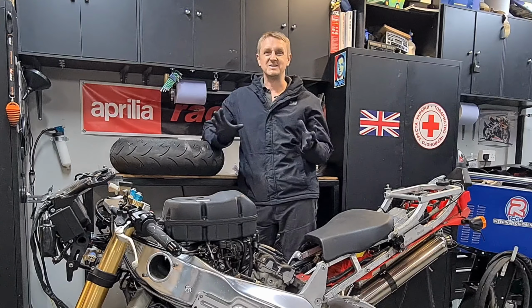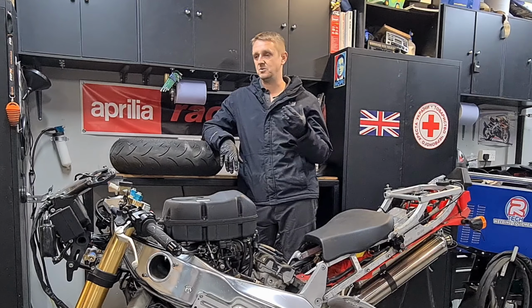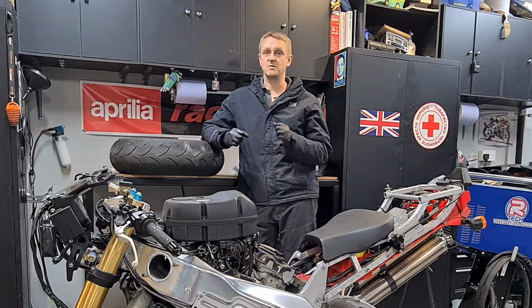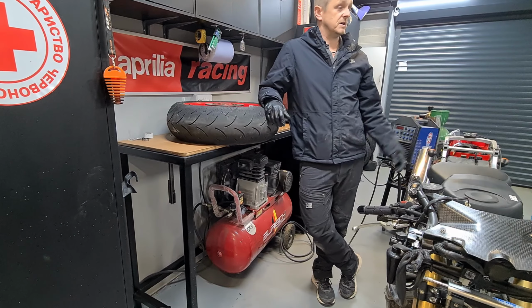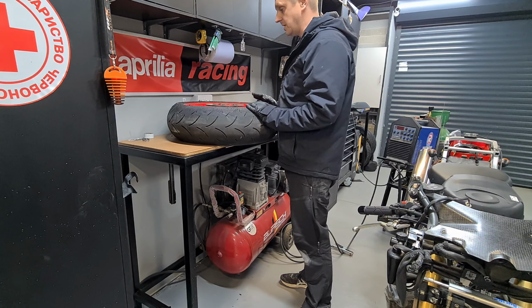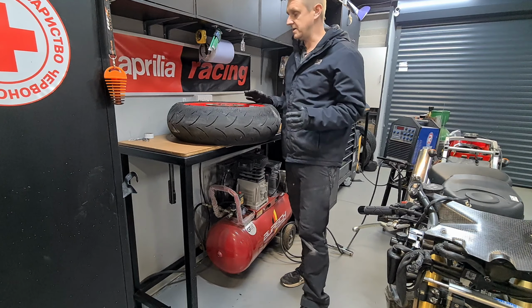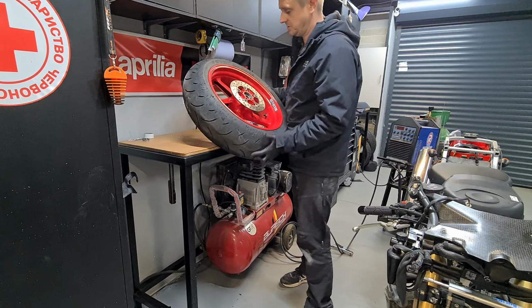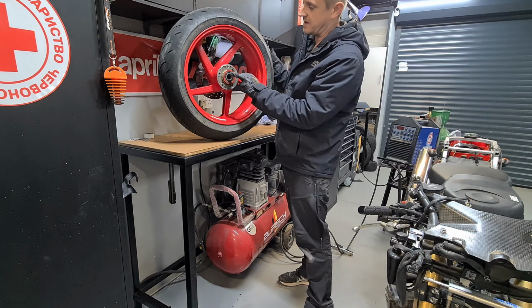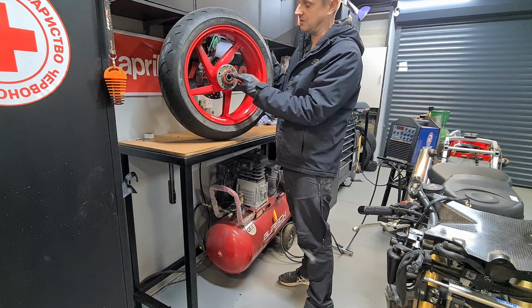I want to get all this messy stuff out of the way, because I don't want to get these wheels back all nicely powder coated, then have to remove the bearings and damage them, obviously. So, right, this is the rear wheel. I've not started with the front wheel yet, but I'm going to weld onto this bearing here because it's the easiest one to get to on this side.